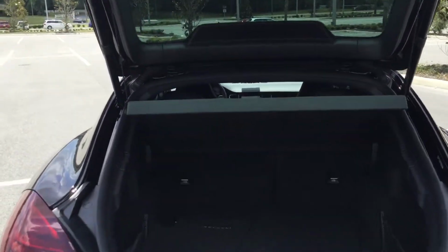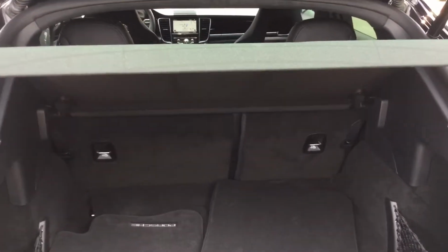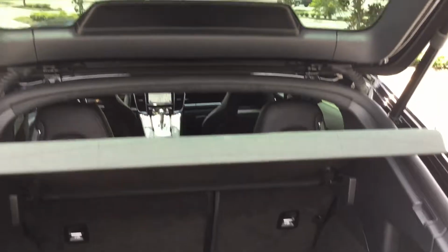Okay, back here you have quite a bit of space in the rear. Most people expect the Panamera to have very little cargo space. The seats do fold down, so if you needed to use it as a pass-through, you could. You can just lay the seats down and you have plenty more space.